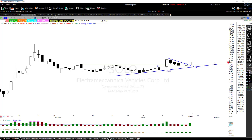So right in this area here, right in here, would make a pretty good stop area. This area right, well, kind of crossing into that, right in this sideways of this candle would make a good entry area, even on a slight breakout for Solo, S-O-L-O.